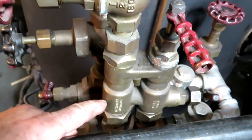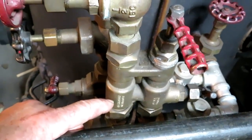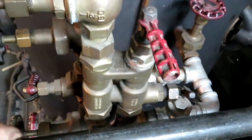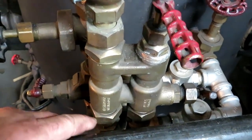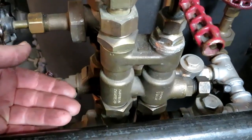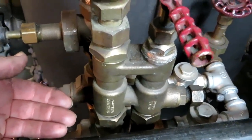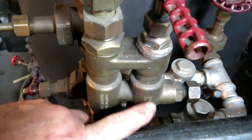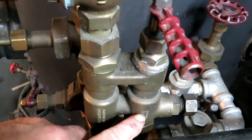This one is called a Hancock inspirator. And that inspirator means basically nothing. It's just their PR name for it. And it's a two-stage injector. What it does is it has one stage that will lift the water up, like from a lower reservoir, quite a ways, like 16, 18 feet, so they claim. And then it's got a second part of it that does the actual injecting into the boiler.